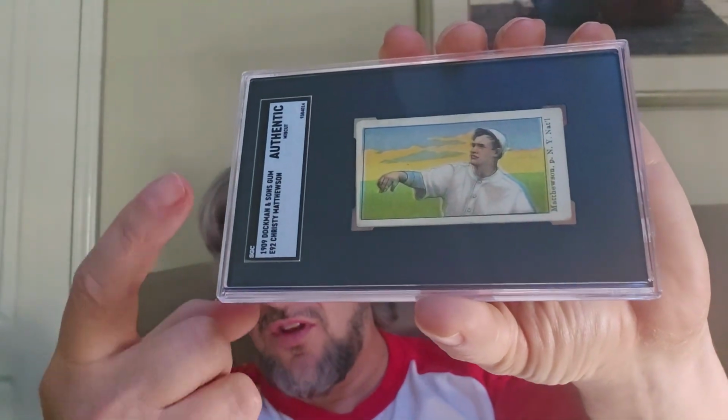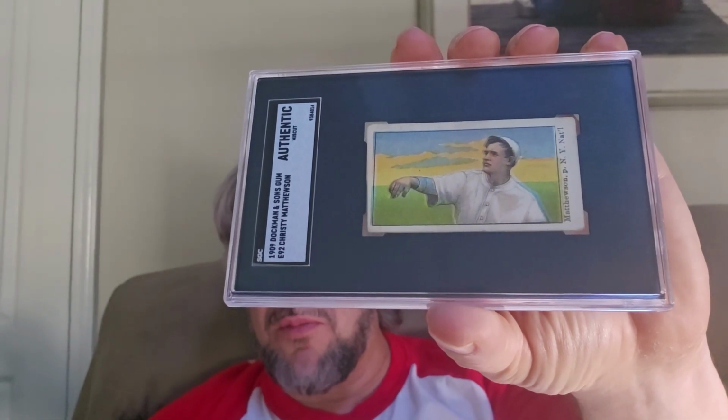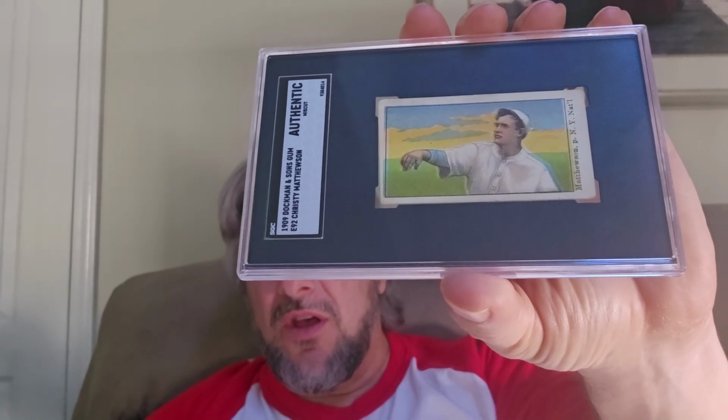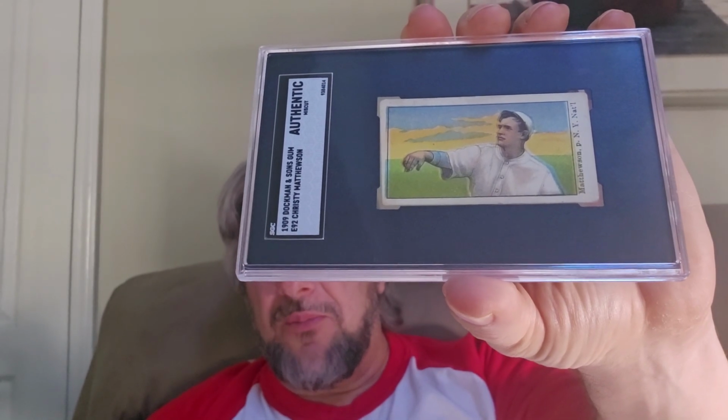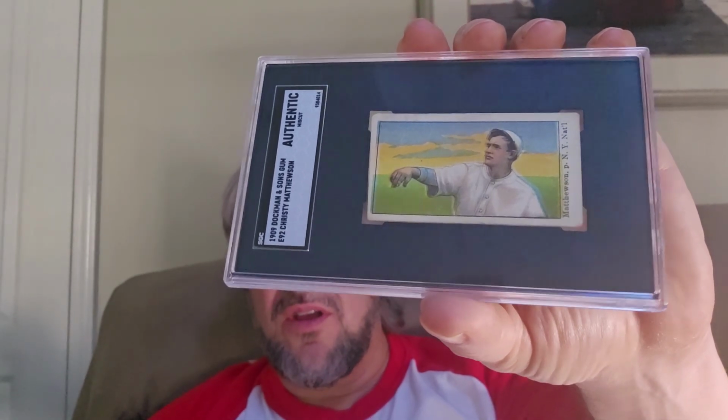And this really is in good shape, but it is miscut, and that allowed me to get it. You can see right along here that it was miscut, presumably by the manufacturer, which is why it is authenticated by SGC. And this is the Dockman and Sons version of the card, which is the easiest.